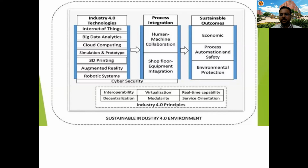Now process integration, how is it happening? Your man-machine collaboration. Now man and machine are collaborating and the system is being changed. The second aspect is your shop floor equipment integration. If I am talking about shop floor equipment integration, that means the material handling system. Earlier, what was done? Many human workers were employed for moving material from one place to another.